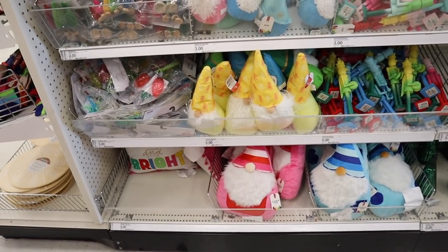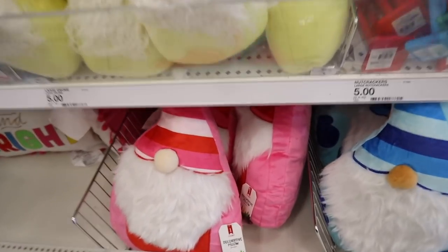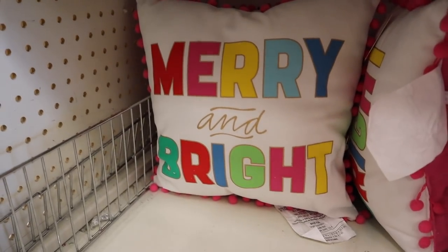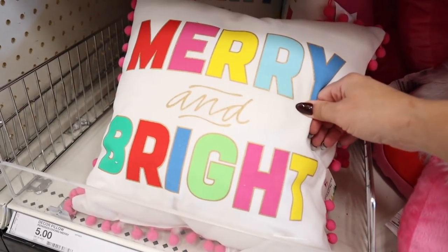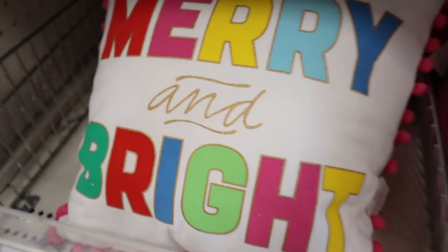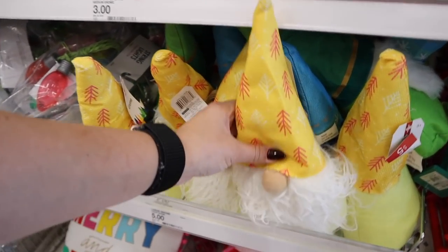Then they also have this new colorful Christmas gnome line that I have not seen yet. So down here they have these decorative pillows. So they have a blue gnome and a pink gnome, and these are $5 a piece. And then they have this merry and bright pillow that is so adorable if you like to do like bright colored Christmas, also for $5. I love the pom-poms, and then I also like the gold that's around all the letters.